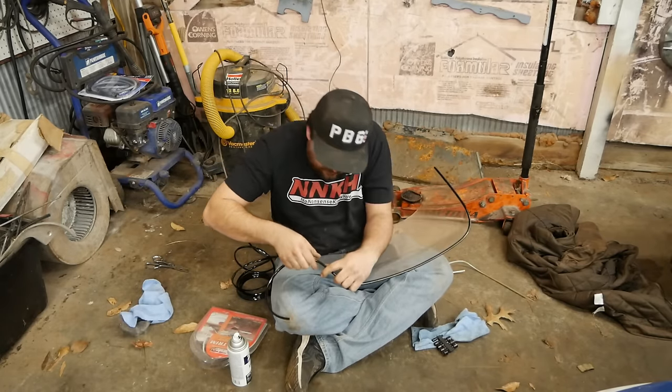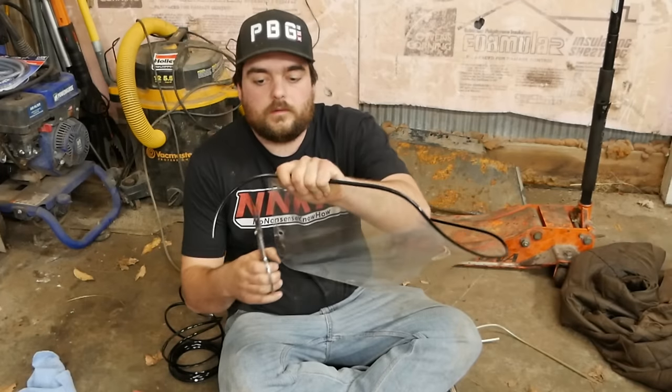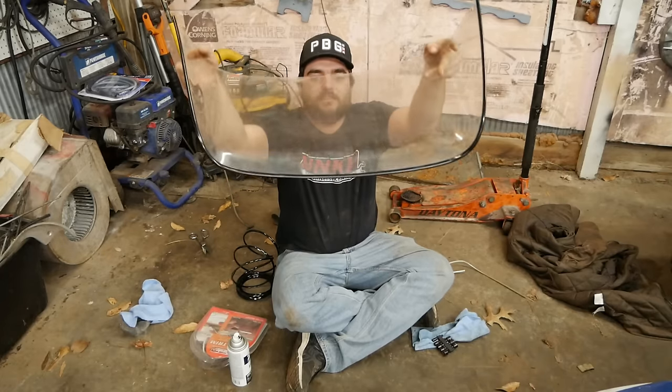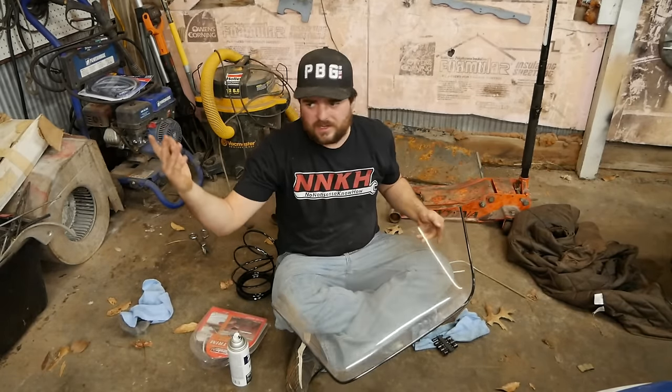So we're about done with our brand new trim. I'm pretty happy with how that looks. Now we got our end. Look. That's how you do that for cheap, if you happen to have a snowmobile.